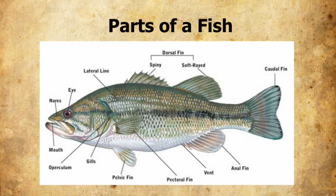Okay, here we have a picture showing parts of a fish. Each part of a fish has its own function. We have the nostril, the eye, the mouth, the spiny rays, gill covers. Then we have the pelvic fin, the pectoral fin, and the anal fin. On the back, we have dorsal fins, soft rays, spiny rays. In the middle of the fish, there's a line that is called the lateral line, and the part that we call the tail is called a caudal fin.